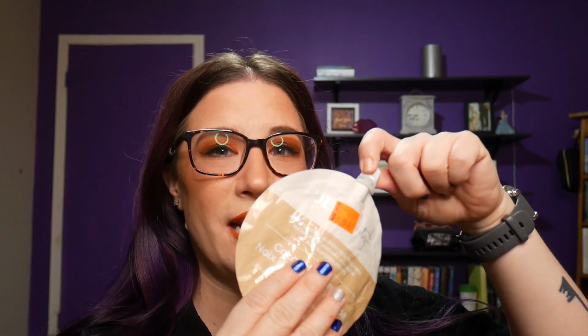I do like that it's resealable, so you definitely can get many uses out of it versus the other types of pouches where you cut open and then maybe they dry out before you have a chance to use them again. So I do like how reusable it is. And that's all my empties for the past 2 months. Not too mad about it.